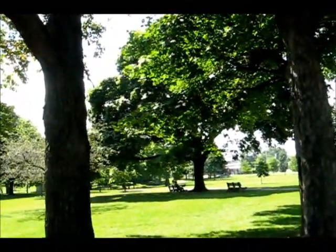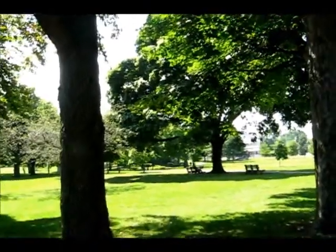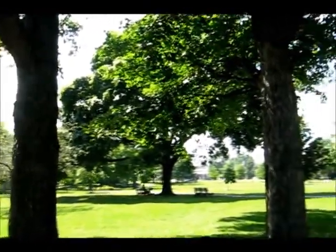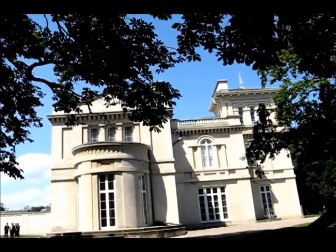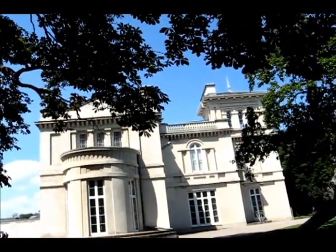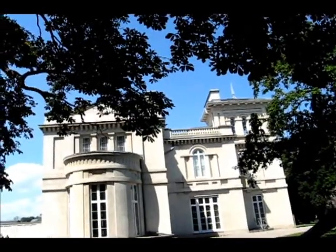Right over there is the garden, and although I probably won't go today, maybe on another trip. The military museum's right over there. We're right on the side of the castle. I actually took the tour, and it was quite nice in there.